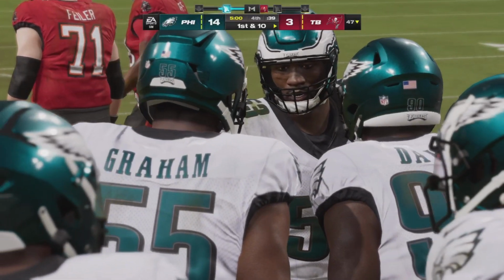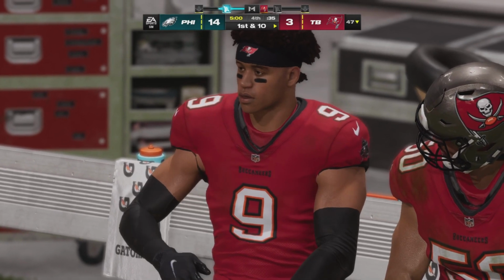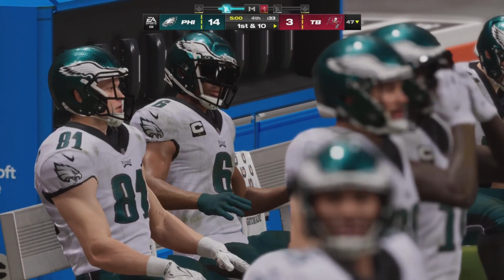Back now in Tampa. It's Buccaneer football, but they've got work to do. They find themselves behind here to start the 4th quarter.